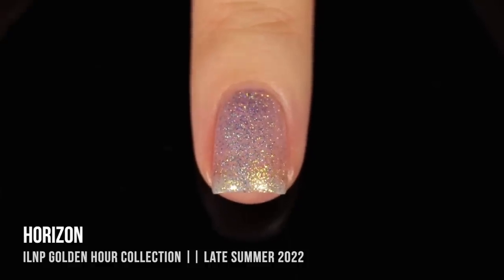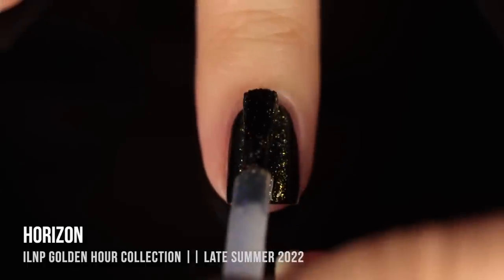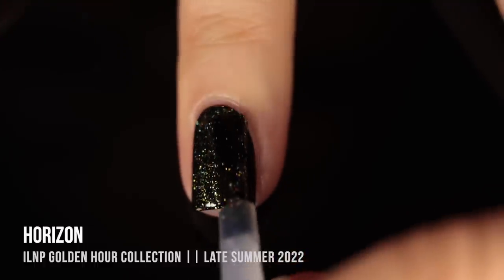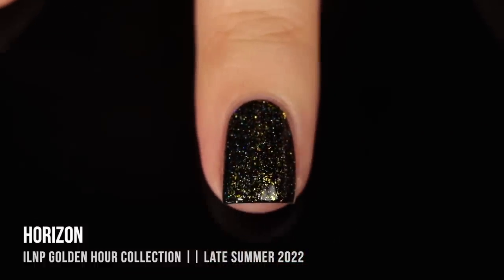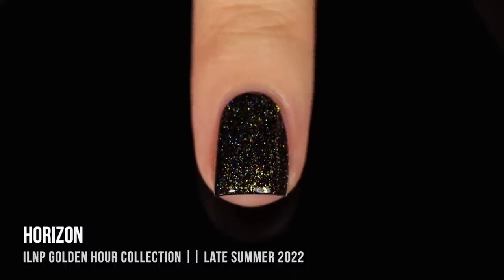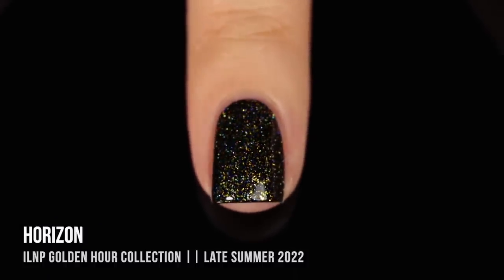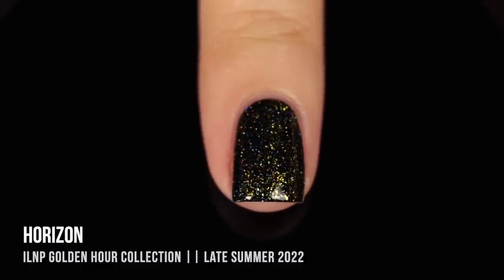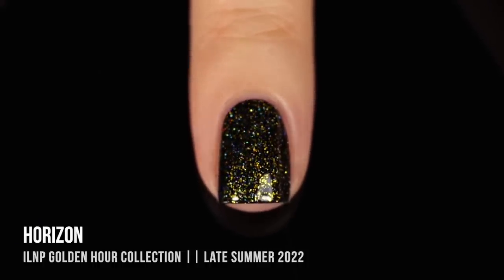So of course I also had to try it on over black because I love iridescent shimmers over black. I think they're so transformative, and this way you can really see a lot of that golden sparkle. And that was when I noticed that it's also a little bit holographic. So you can see a little scattered holo sparkle running throughout as well. So super stunning. Shades like this always remind me of snow, and specifically the way it looks when the sun hits it at dusk.